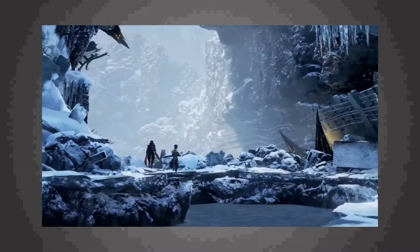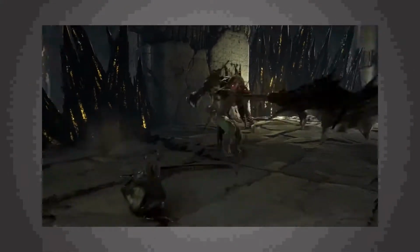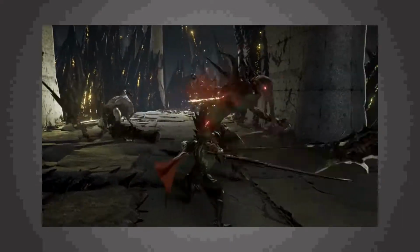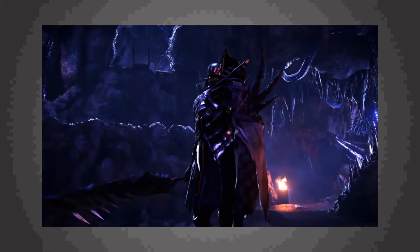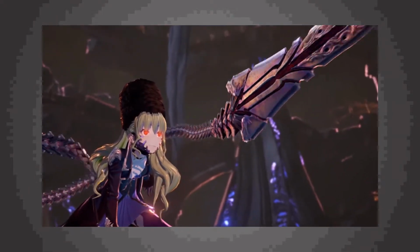A lot of people say it's kind of like anime Dark Souls, and I think it's a fair comparison, but it kind of detracts from the things that separate Code Vein from the Dark Souls games. Definitely recommend it. A lot of fun. Really hoping they do a sequel.